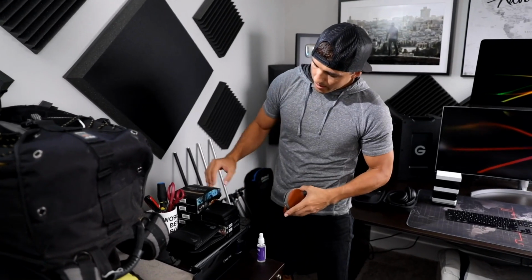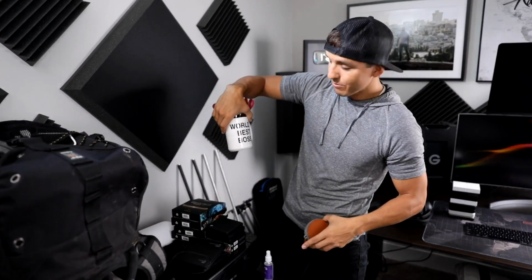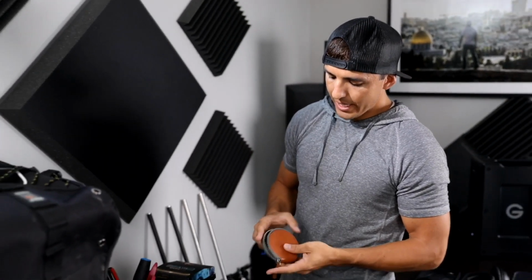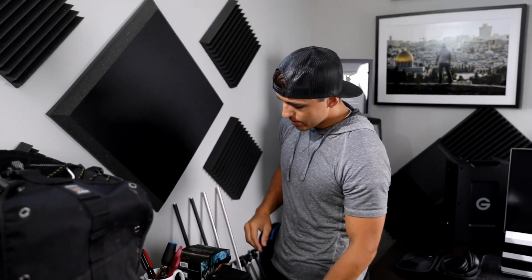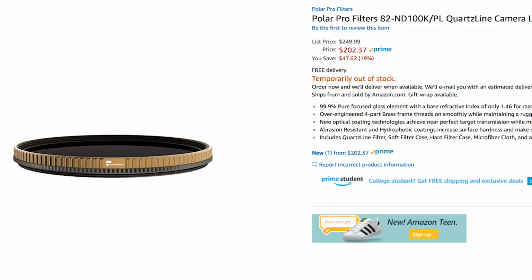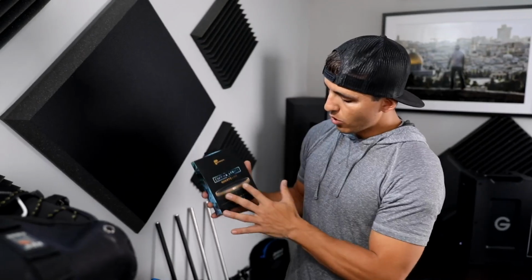This corner right here, my employee bought me that. World's best boss. You guys know I love polarizers. I started with the B&W polarizers, and recently Polar Pro just made a new line of polarizer slash NDs for normal size lenses, not just for the drone, called the Quartz line.